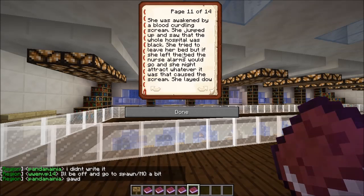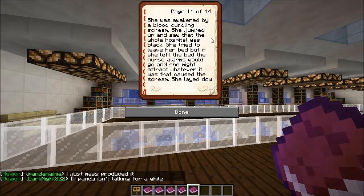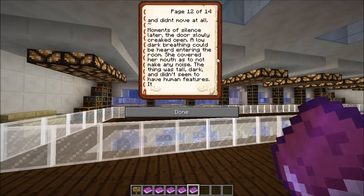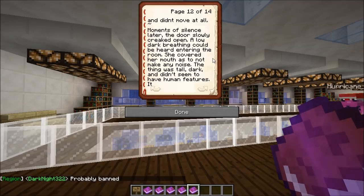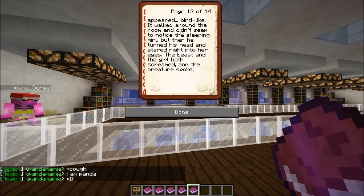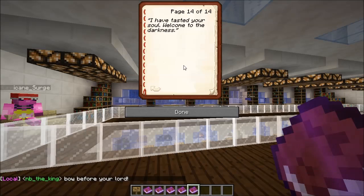She was awakened by a blood-curdling scream. She jumped up and saw that the whole hospital was black. She tried to leave her bed, but if she left the bed, the nurse alarms would go and she might attract whatever it was that caused the scream. She laid down and didn't move at all. Moments of silence later, the door slowly creaked open. A low, dark breathing could be heard entering the room. She covered her mouth as to not make any noise. The thing was tall, dark, and didn't seem to have human features. It appeared bird-like. It walked around the room and didn't seem to notice the sleeping girl, but then he turned his head and stared right into her eyes. The beast and the girl both screamed, and the creature spoke. "I've tasted your soul. Welcome to the darkness."